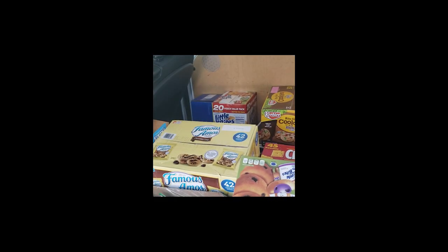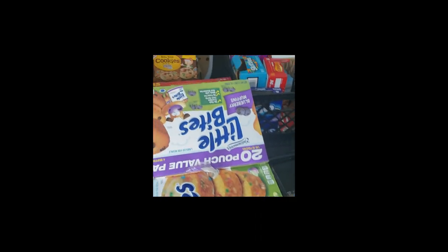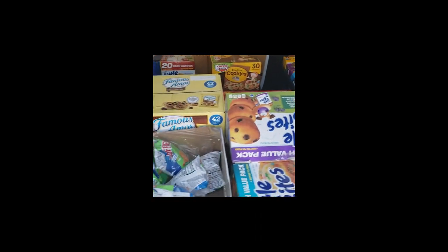But yeah, I did a quick inventory check so I don't overbuy or underbuy, and let's make sure we get everything we need here, so we can get to the machines and fill them properly and fill them all the way up. So let's get to it.